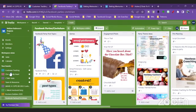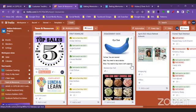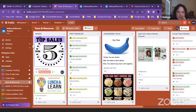Absolutely. And as a leader, you can plan your team meetings, you can plan incentives, you can put all of your downline leaders into one Trello board and share the board and work together on things. It's just brilliant, and primarily free for the most part. Absolutely. And here's a team member board as well. So yeah, I use it for all the things, which is super great.